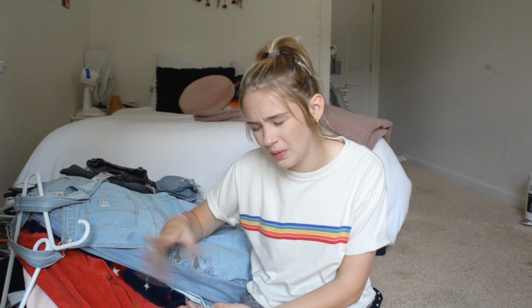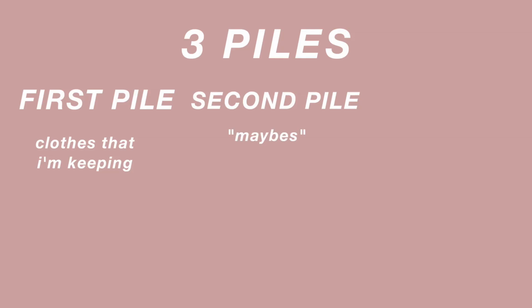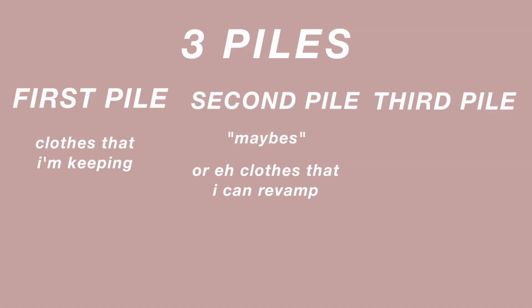Let's get started. I don't really have a method of doing this. I mean, I do, but like, I don't. Basically, I'm gonna have 3 piles. The first pile is gonna be clothes that I'm keeping, clothes that bring me joy, clothes that inspire me, clothes that I love. You know, as Marie Kondo says, at least I think she says, clothes should bring you joy. Does she say that? Second pile is maybes. So basically anything that I need more thought on because I like but I don't love, or clothes that are kind of boring right now and I think that I could revamp. But the third pile is gonna be clothes that I am selling or donating. I will probably donate a lot of the stuff, but also I'll try to sell it.